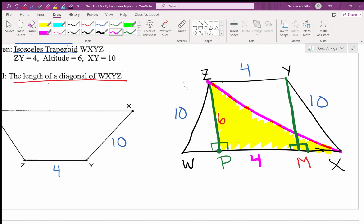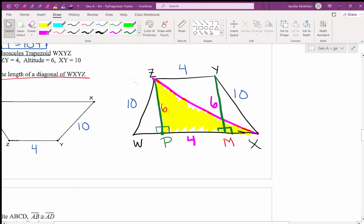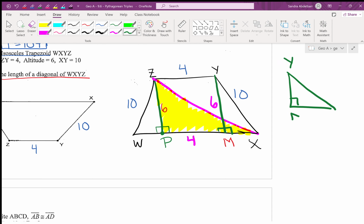All right, let's keep going. Remember, ZYMP is a rectangle. If ZP is 6, what does YM have to be? 6. So now what I'm going to do is take this triangle, YMX, which has a 6 and a 10, and I'm going to find the length of MX.